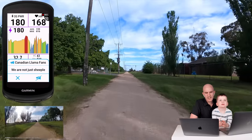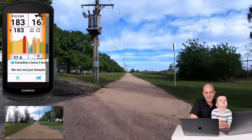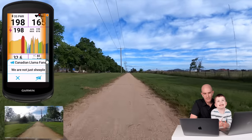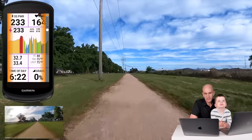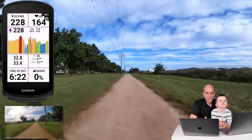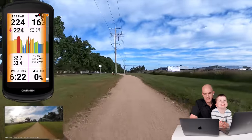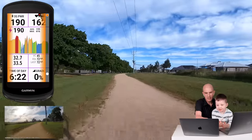Oh, Canadian Llama fans, we are not just sheeple. So messages are still rolling through. See, Max? My friends are sending me messages. Why? Because I asked them to. We're testing spectator messaging. Why? Because we don't know if it's going to work or not, mate. Stinky butt story. What's this on the screen? See, look, what's that?